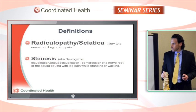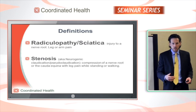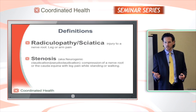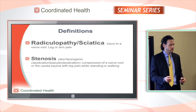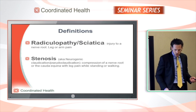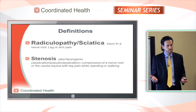Yeah. So, definitions. Everybody comes in, they say they have sciatica. We don't use the word sciatica in spine surgery. We use the term radiculopathy, but we're talking about the same thing. Radicular pain means pain that's just shooting down the leg. You call it sciatica, we call it radiculopathy, okay?